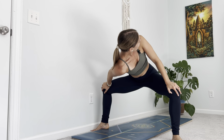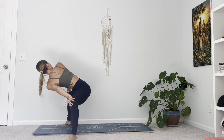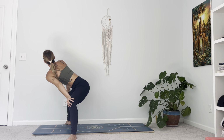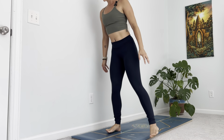Hands inside your knees, now dip your right shoulder, twist left, inhale, center. And exhale, switch. One more each side. Finding that twist. Come through center, feet step back together.